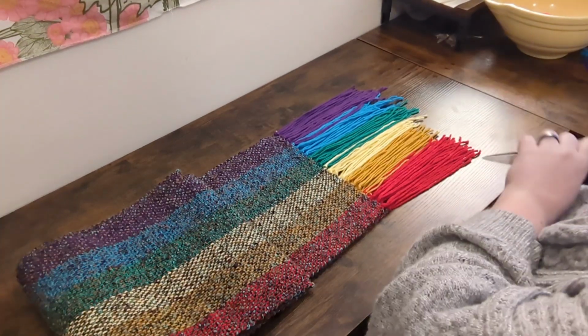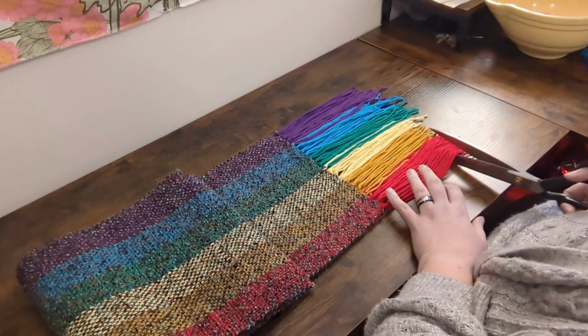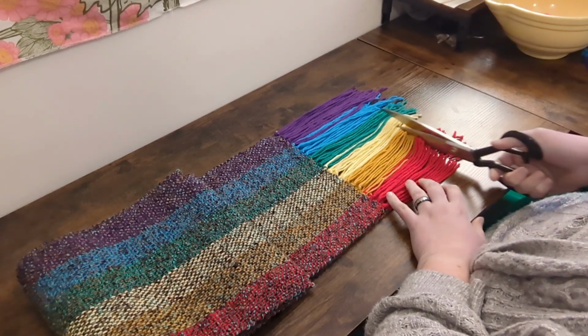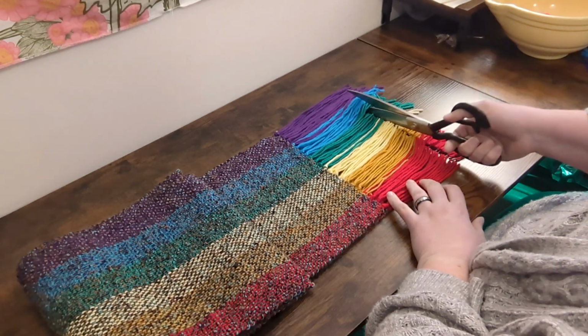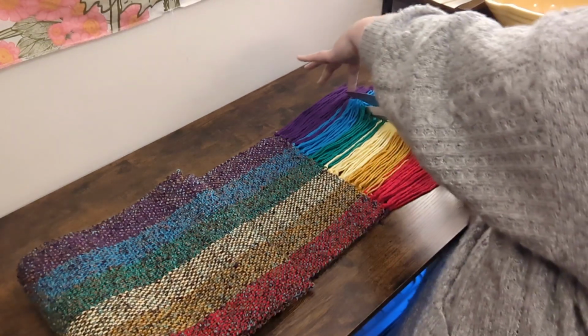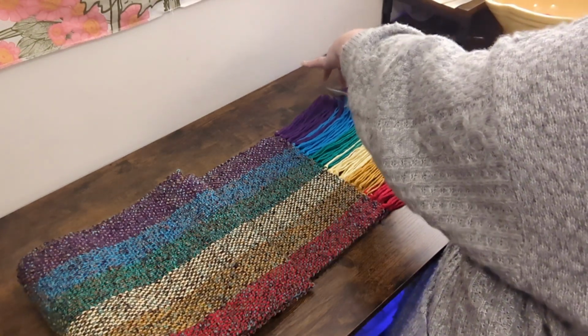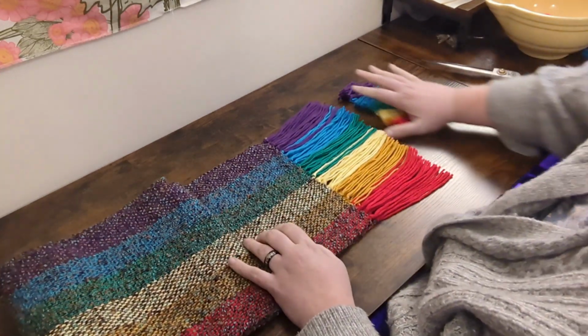I'm eyeballing the length of fringe that I want and using the, don't ask me how much I spent on these, good shears and trimming it. The final step is between half an hour and 45 minutes of tying the fringe knots. It's not absolutely critical with a lot of acrylic yarn, but it does create a more finished, polished end look.